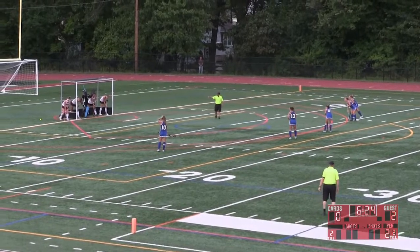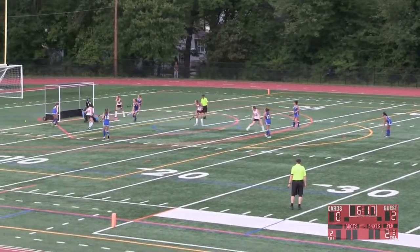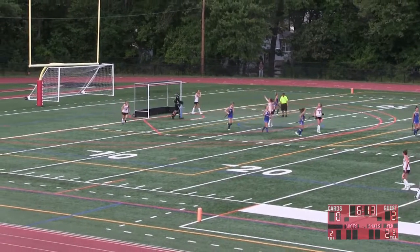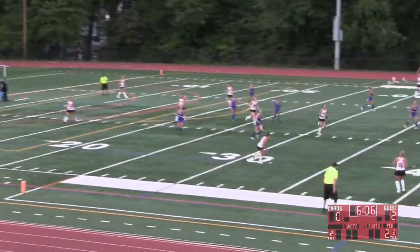Tee up. Princeton setting up for the corner hit. There's the hit off towards center. Shot on goal. That one's going to go wide. No goal. That'll be Lawrence ball. Lawrence puts it right back into play.